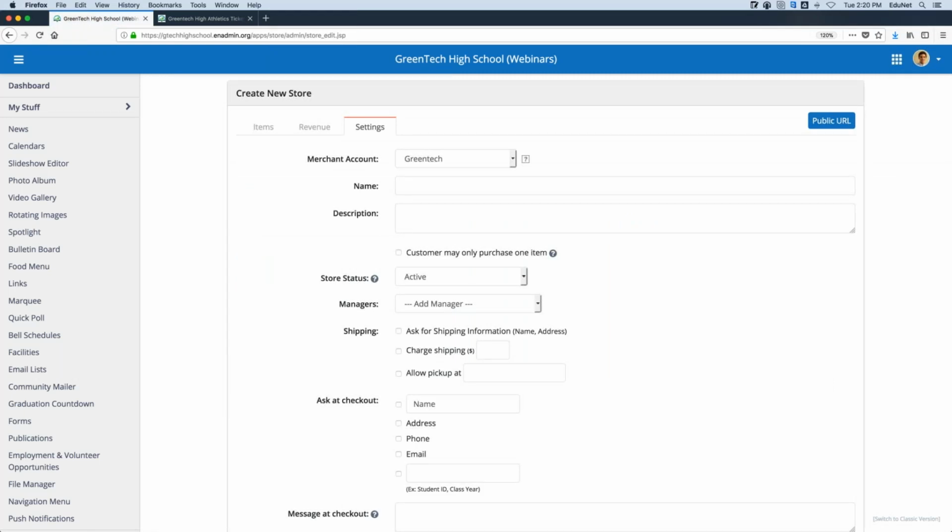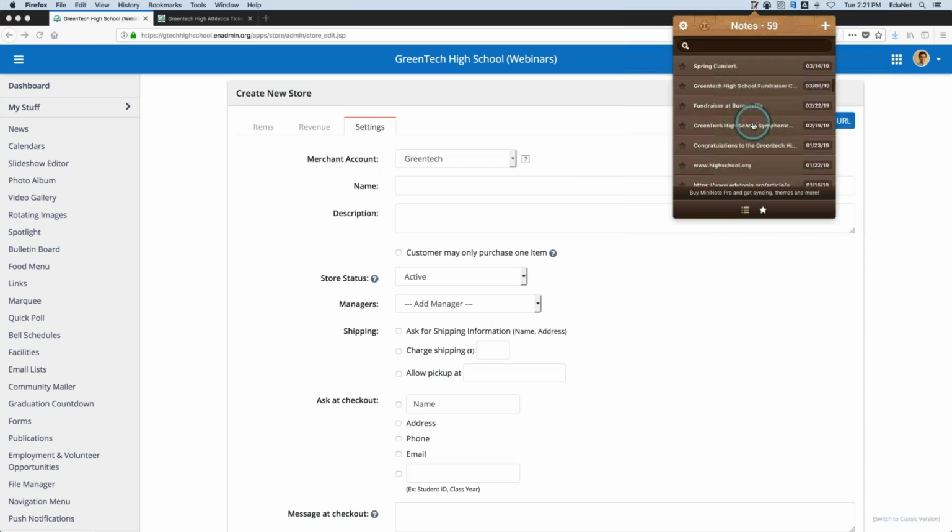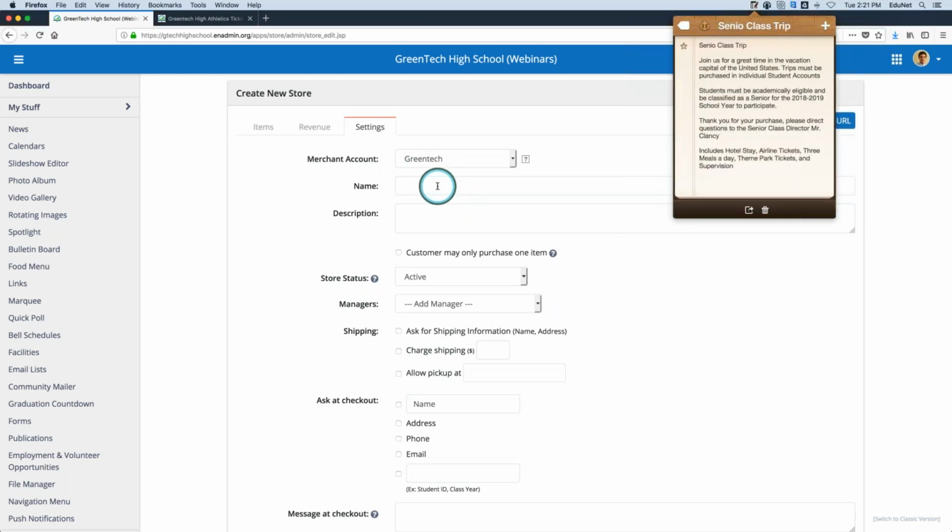So let's say, for example, that we're creating a store so seniors can go ahead and celebrate their graduation. There's a senior class trip to Orlando, perhaps. They can pay that trip fee. So that's exactly what we're going to do. Here it is, senior class trip. So we're going to type in senior class trip to Orlando. That's going to be the title of the store.